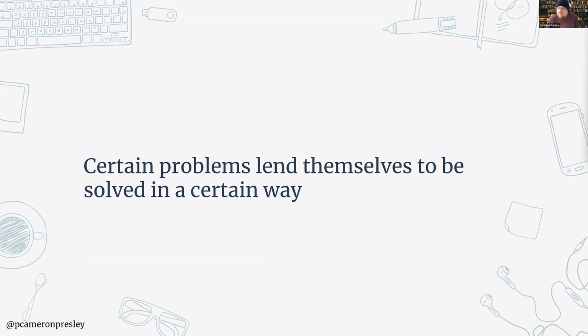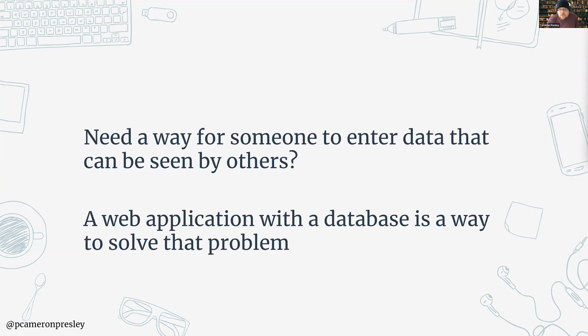So, for example, let's say that we needed a way for someone to enter some data and that data needs to be shared with others. Well, one way to solve that problem is a web application that has a database. That's a really well-known architecture. That's a really well-known solution that tons of engineers could go knock out, right? It's a known thing.